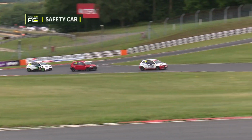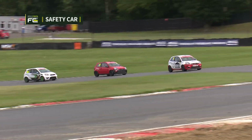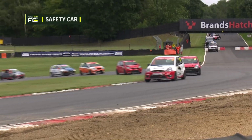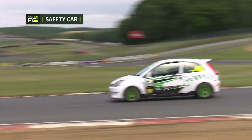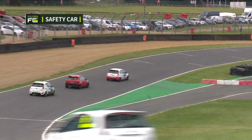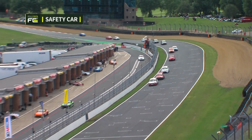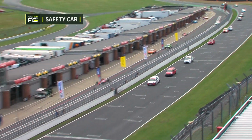Welcome back to Brands Hatch. Safety car is going back into pit lane, so David Nye, the vastly experienced multi-champion in Fiesta racing, will lead them away, and he makes a good restart, but it probably could have been better, because right behind him is the pole position man James Waite, who won yesterday's race.